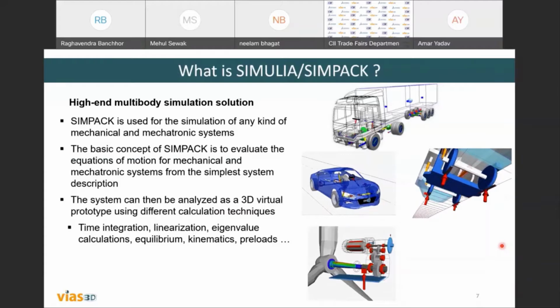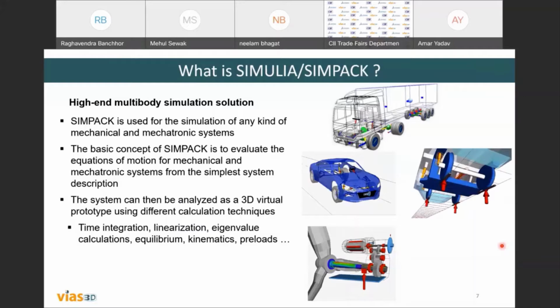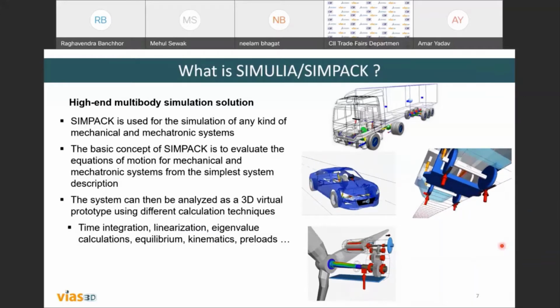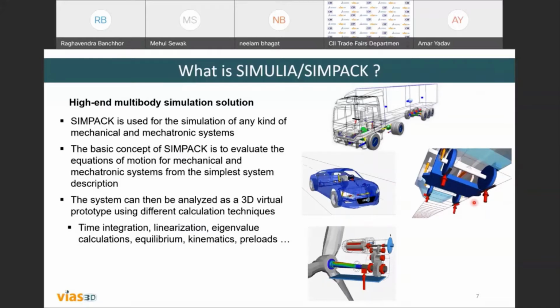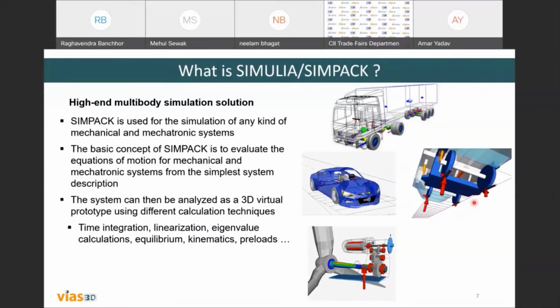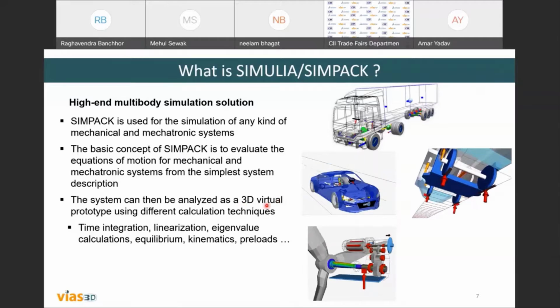It is a high-end multi-body simulation solution. Simpack is used for simulation of any kind of mechanical and mechatronic system wherein you have some kind of mechanism. In the animation, you can see a car, a wind turbine, and on the right-hand side, a train. So wherein you have something in motion and some mechanism, these kinds of systems can be analyzed very easily, effectively, and very fast. And it can be done even in 3D.